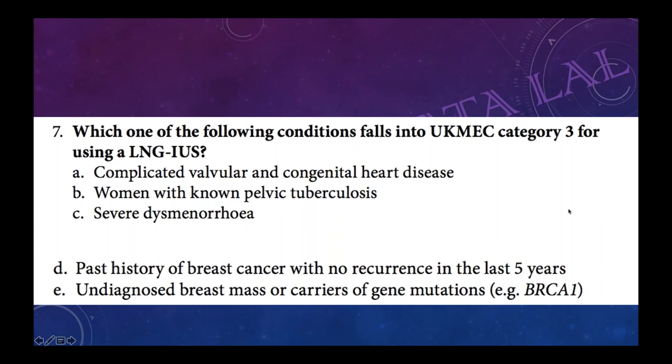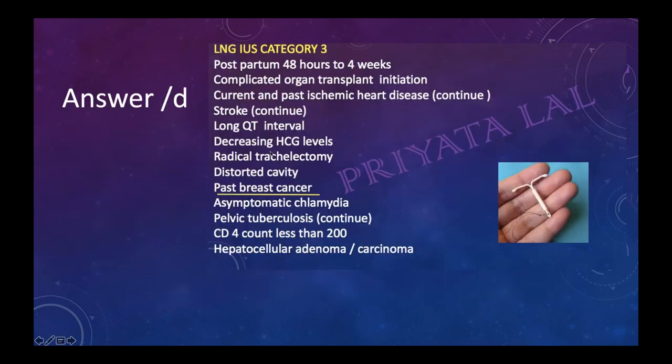Very good. D is right, and the B option is wrong, because women with known pelvic tuberculosis, if the active tuberculosis is there, are category 4. The main thing here is breast cancer. I am repeating it many times: past breast cancer for all progesterone methods is category 3. Present breast cancer with all progesterone methods is category 4. Just remember this. Now these are the category 3 things.